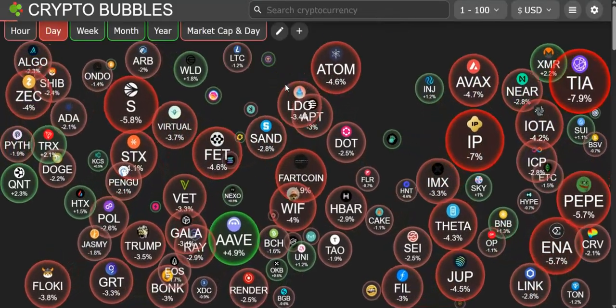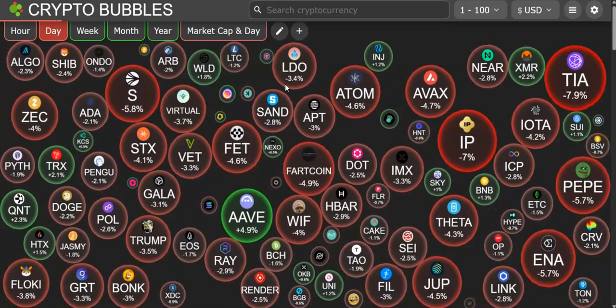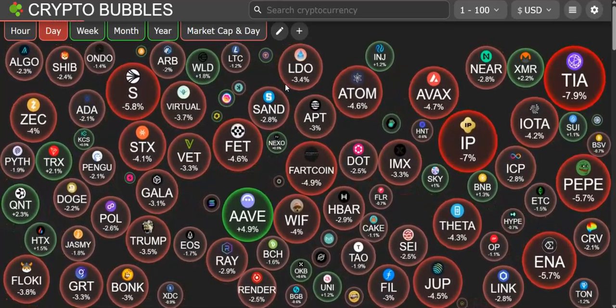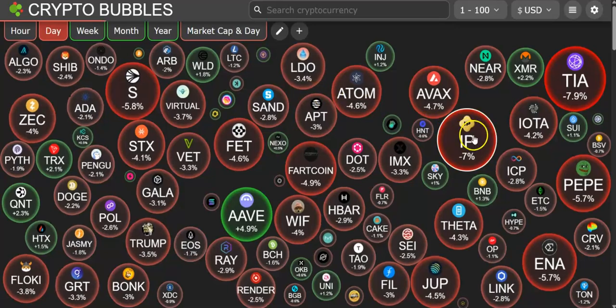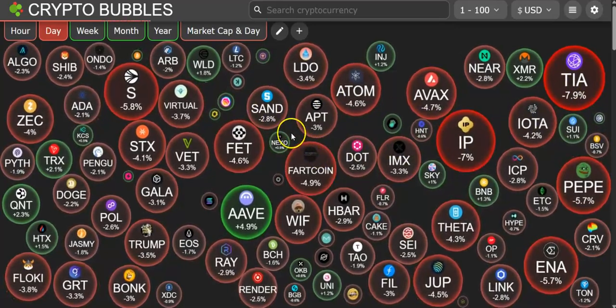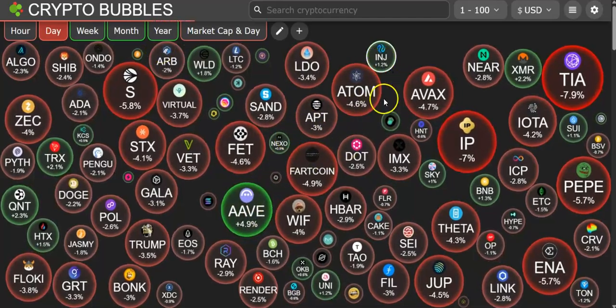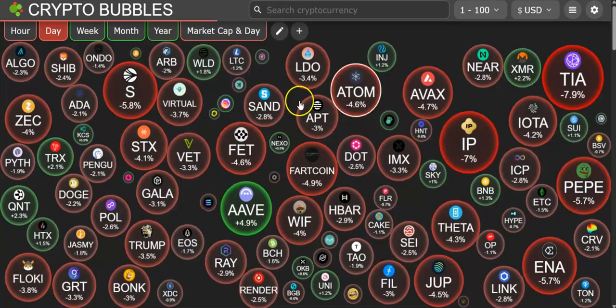Crypto bubbles, guys, not looking too good today, and there's only a few greens here that I can see, but nothing is really so heavily down, guys. 7% is basically, maybe 8% is the highest number that I see here, but we're starting to turn a little bit green here and there. I think things are starting to come back.